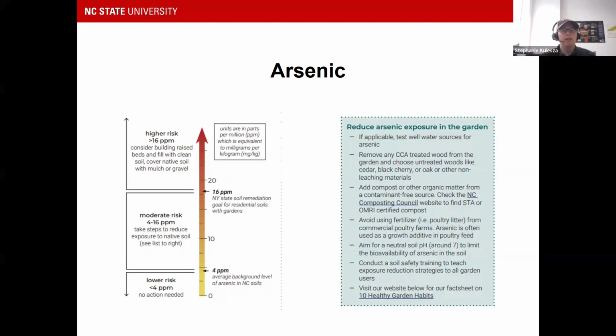We can see that there are regions where you would step up to a moderate risk and a higher risk. Out of the samples that we've pulled in Western North Carolina, the vast majority have fallen within the lower risk into the moderate risk. I think we've only had one sample that was right at that threshold between moderate risk and higher risk.